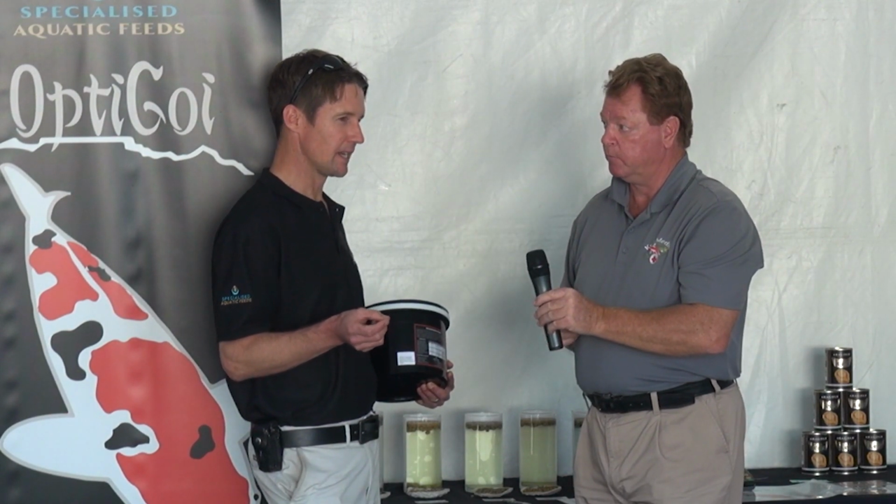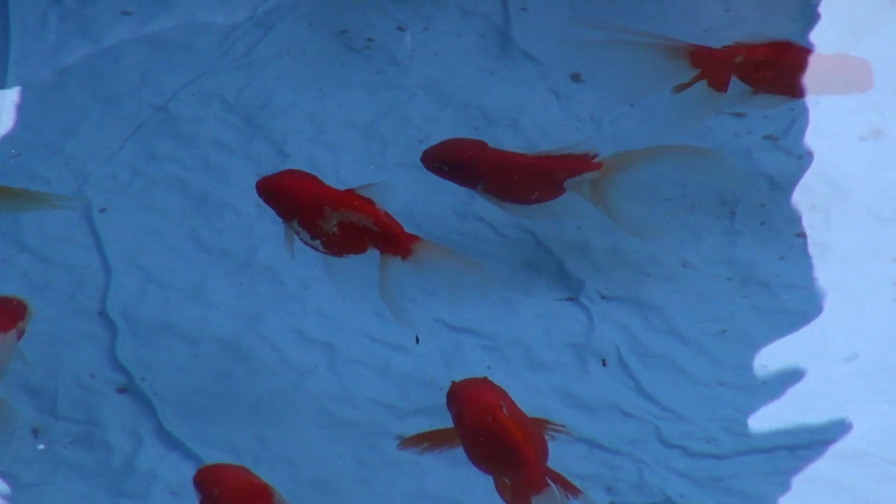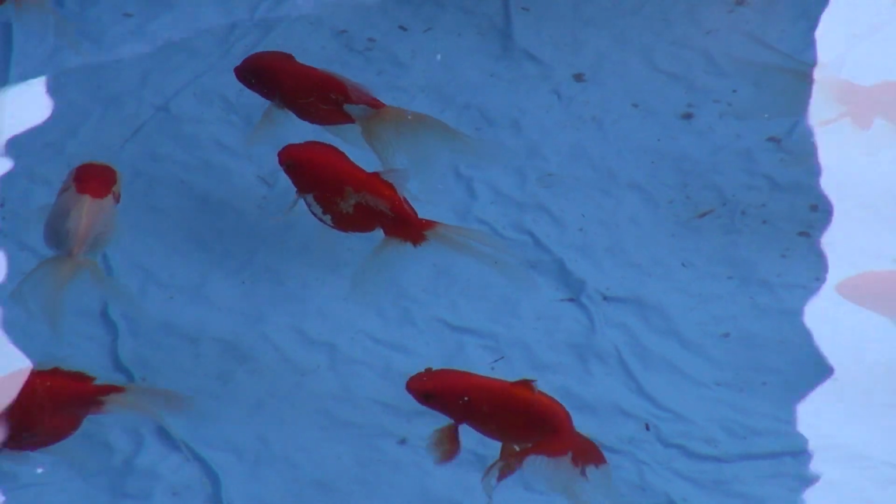So a lot of people come in and think we can feed a 7 mil fish to these poor goldfish over here. They're going to push that thing around like a soccer ball for ages before they actually manage to eat it. That's correct. So be careful in your sizing that you choose for your fish as well.